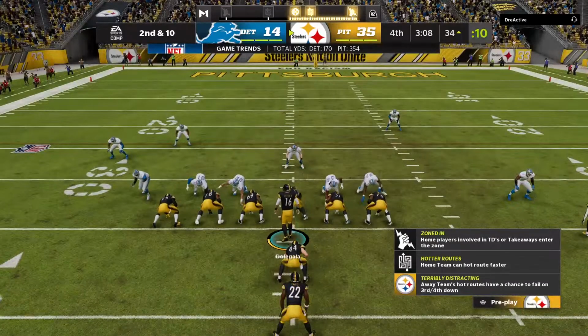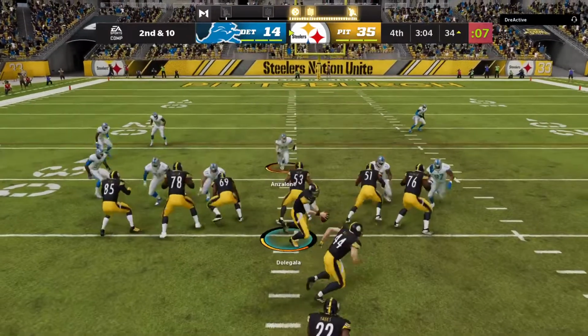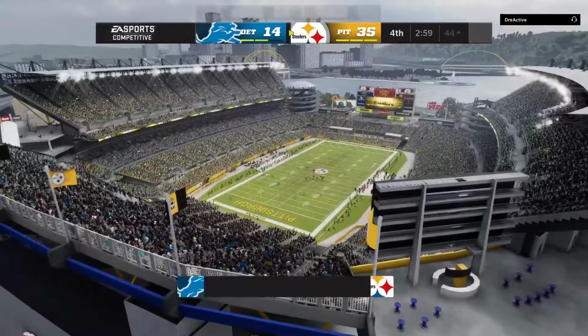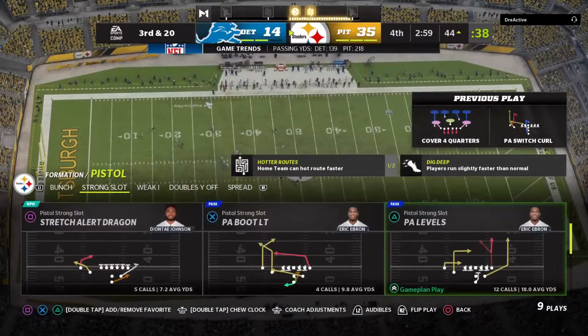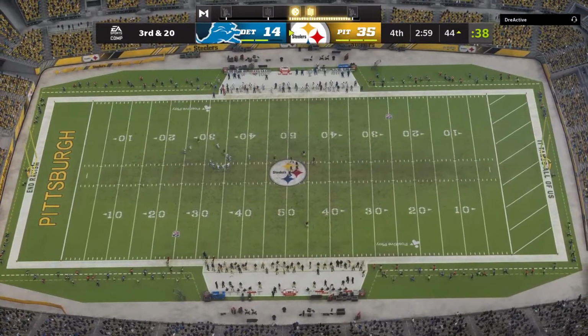Officially nothing on that last run. They'll try again, 2nd and 10. Off the play fake, he'll look to throw. And under the Lions' pressure, he's brought down. The Lions will use the first of their timeouts. It's just their first. They'll be down to 2 remaining as we step aside here in the fourth quarter.